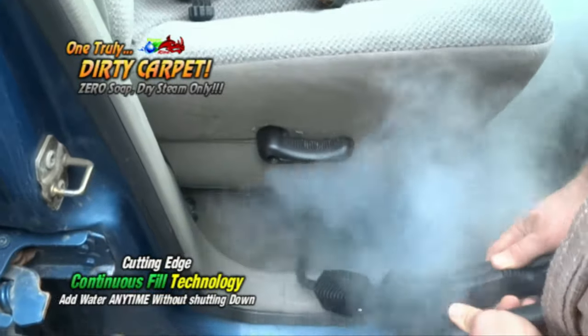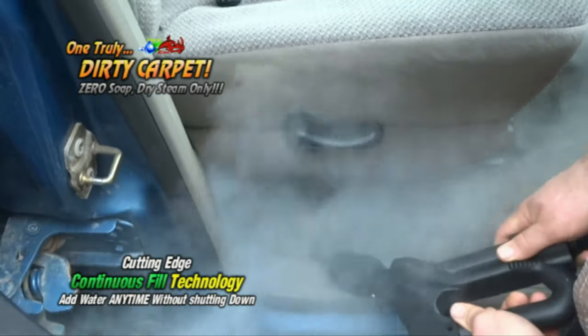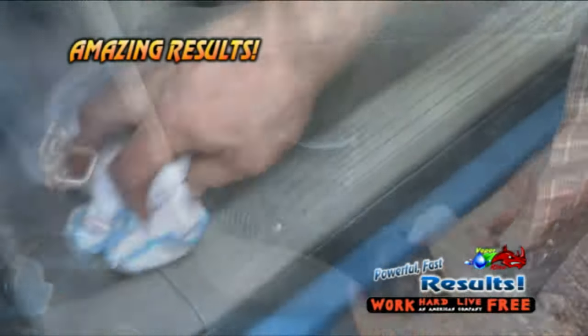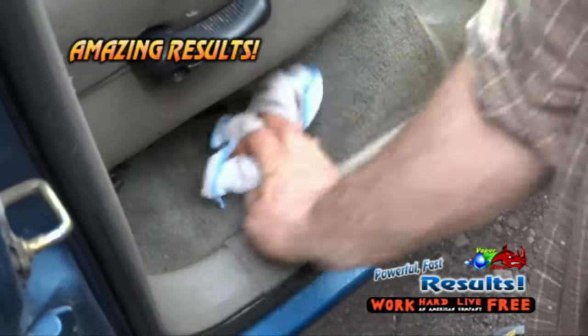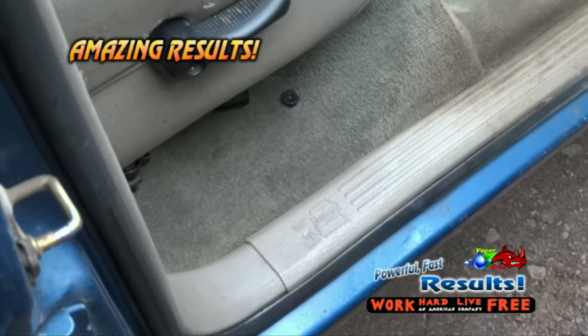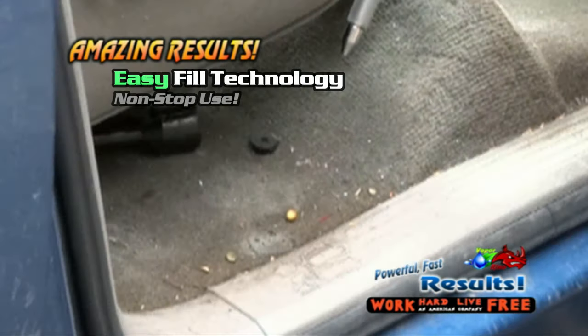The Vapor Rhino uses a continuous fill technology, two different tanks. One is your boiler system, one is your water feed tank. The water feed tank is non-pressurized. That means that you can add water on the fly. If it ever needs water, you can literally keep on working and someone else could dump water in your refill tank. Beautiful, beautiful time-saving feature.